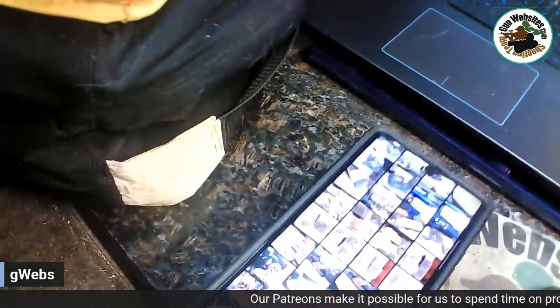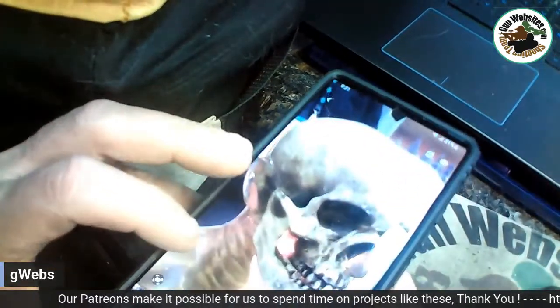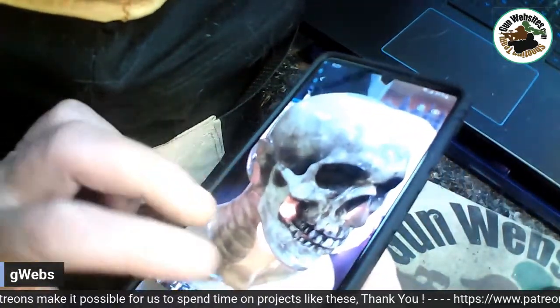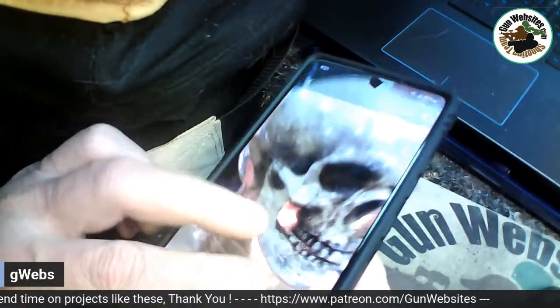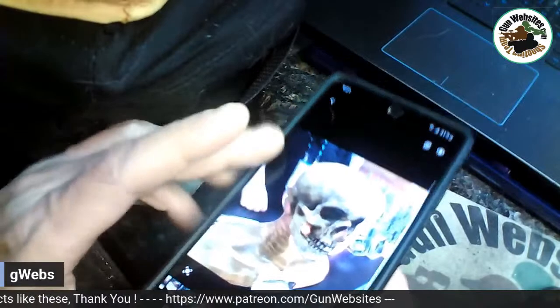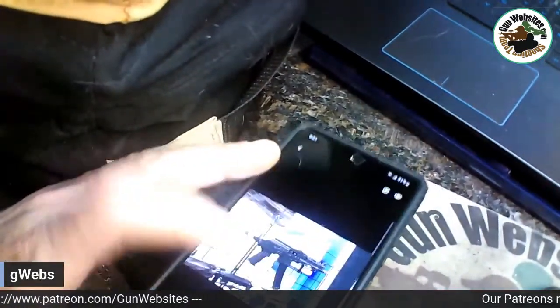Let's see. This was a pretty cool thing. Not AK related, but pretty cool deal. Ballistic gel with bone-like polymers inside for doing different kinds of testing. Let's see what we got going on here.